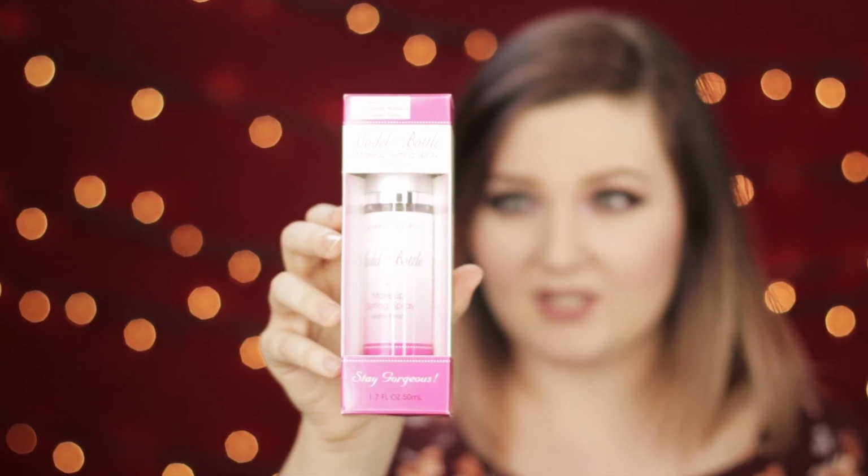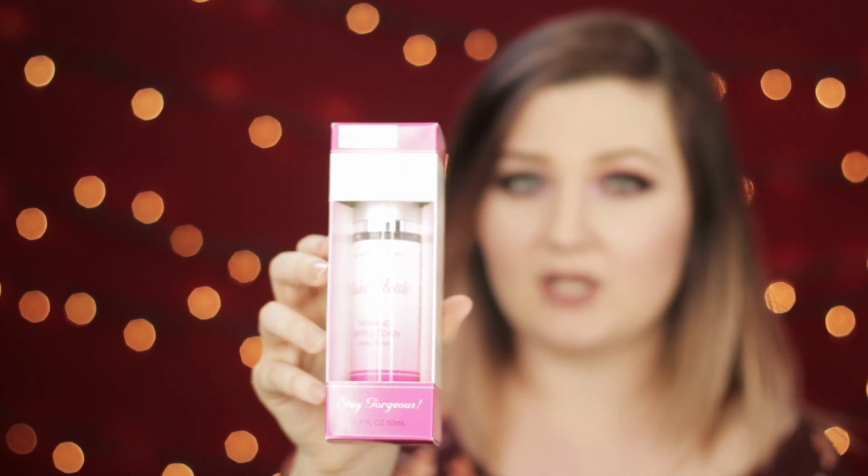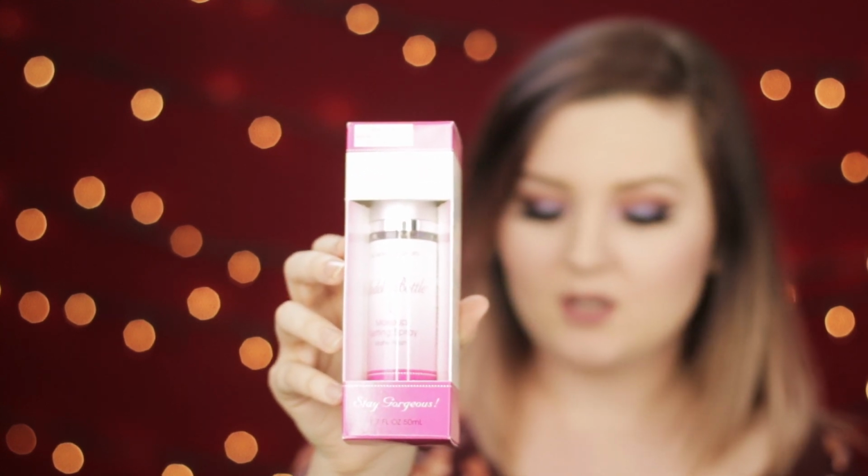I stopped at Model in a Bottle, and I got their setting spray. I got this last year and I had really enjoyed it. It's a matte finish setting spray, but I really enjoyed it when I got it last year, and it ran out pretty fast. I guess I was using it a little too often. So it ran out super fast, so I picked up another one this year.